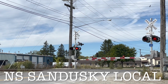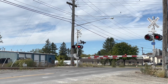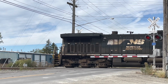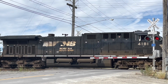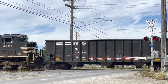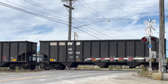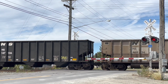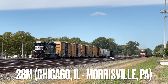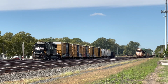Later in the day, me and Tyler make it to Sandusky and happen to come across a local with an NS AC44C6M rebuild leading coal hoppers out of the docks on the north side of Sandusky. This sort of thing happens just about every single day, with coal trains coming in and the locals taking them to the docks. Next up is NS 28M, heading eastbound past the old Sandusky yard on the east side of town.